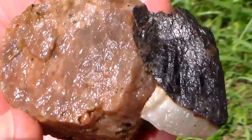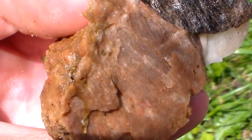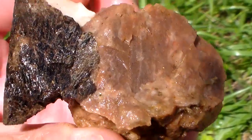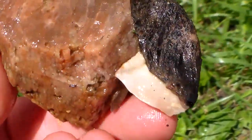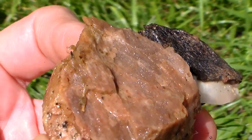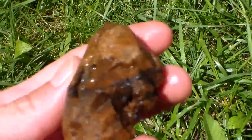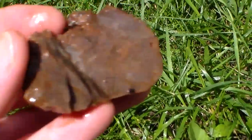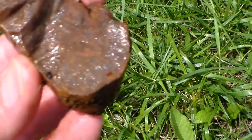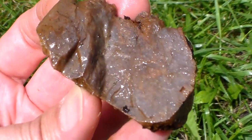What you're looking for is essentially, if we can see it here, I don't think we're going to be able to, but there's little black specks within a gray portion of that material, and those black specks, when the light hits them on that right angle, is when you see that Pinfire. Look at that one. There's a lot of Pinfire in this one.